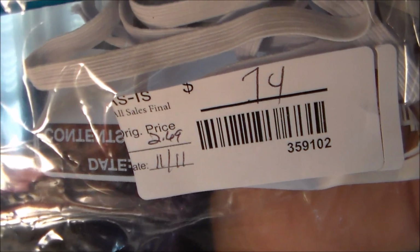Then I found this roll or package of elastic that was regularly $2.69. And I got it for 74 cents. Hopefully you can see that. Yeah, and this would be great in my sewing projects, because elastic can get to be expensive. I think somebody just pulled it out to see how wide it was or something. So, nice little find of elastic for 74 cents.